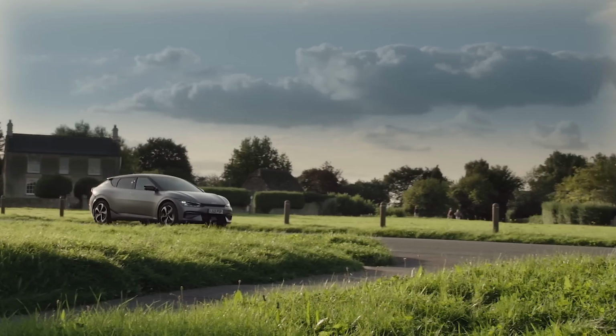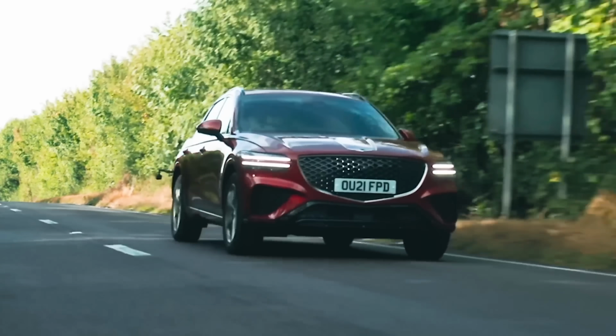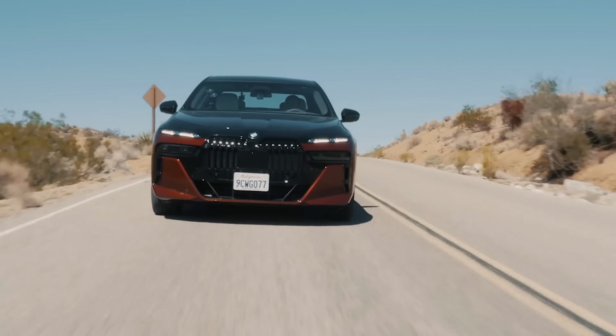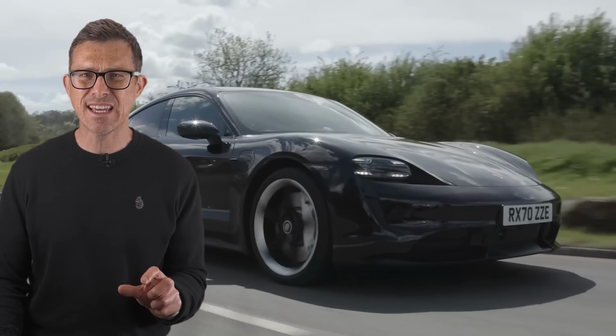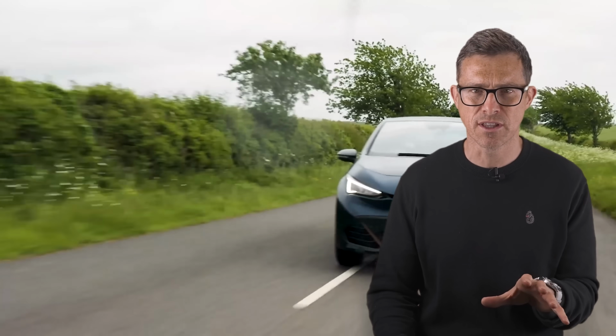Well, Carwow has partnered with CAP HPI by Solera, the vehicle solutions specialist, to find out what's going on. CAP HPI data tracks used car values for all new models sold in the UK. I've used this to see how used car values have changed over the last 12 months. Specifically, how much the values of second-hand electric cars are dropping.